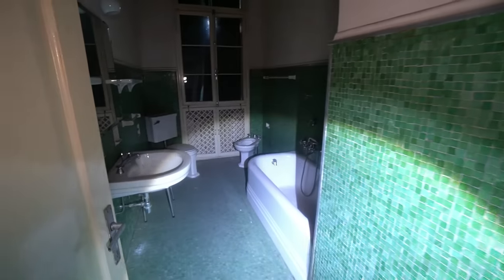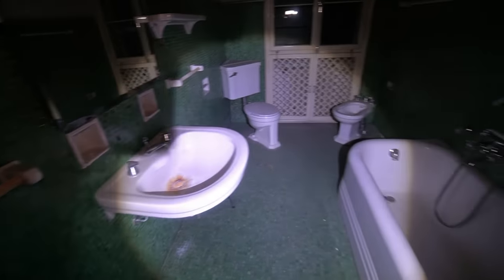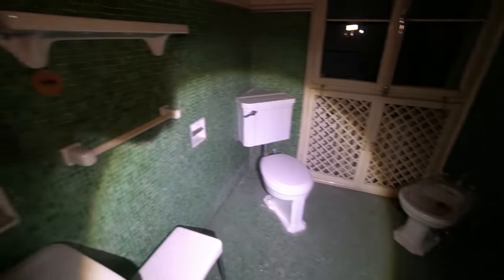Oh, I'm hearing noises everywhere. I'm freaking out, guys. Little bathroom here, check this out, it's nice. Nice sized bathroom. A bidet there, we love a bidet. Never actually used one though.